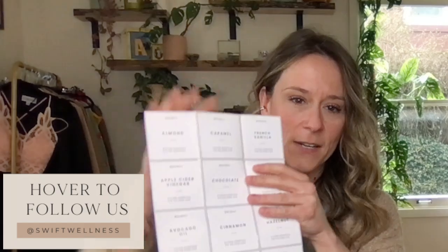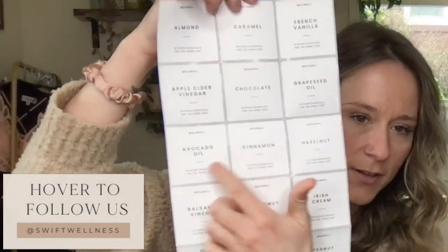But I'm just opening this up. You can see a lot of different ones. Avocado oil. Cinnamon, I think, would be more based on your syrups and stuff, but really useful. And I like how heavy these are. A lot of times you'll see these, but they'll be plastic. And then of course, these are also silicone pour spouts.